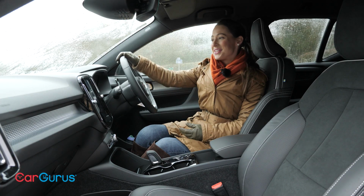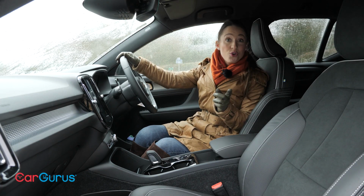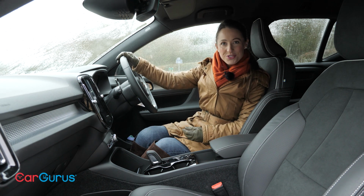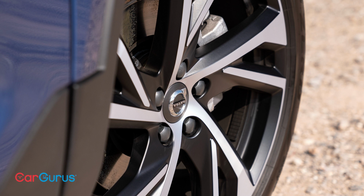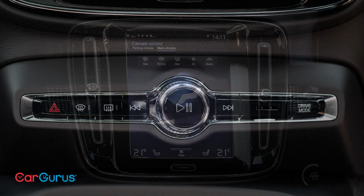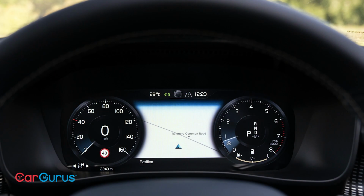It's almost time to get the Volvo XC40 on the road, but before we do, we're going to give you 5 things you need to know, and number 1 is the trim levels available. Even the entry-level Momentum trim is well stocked with alloy wheels, automatic lights and wipers, cruise control, powered windows, climate control and the full infotainment system.